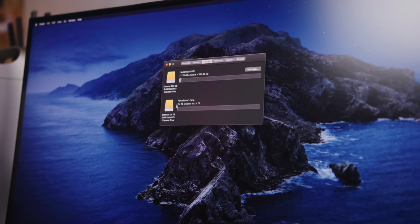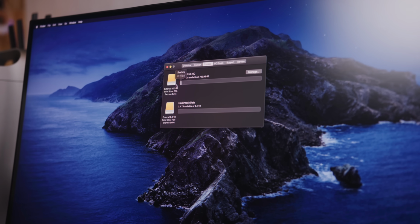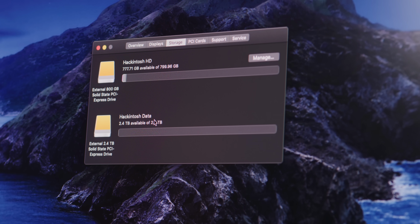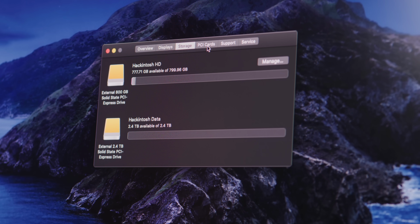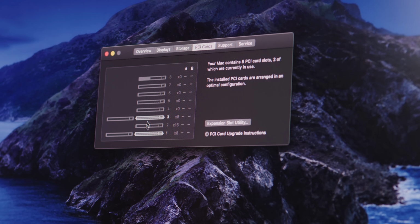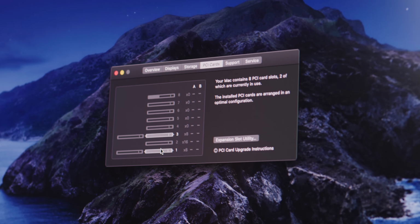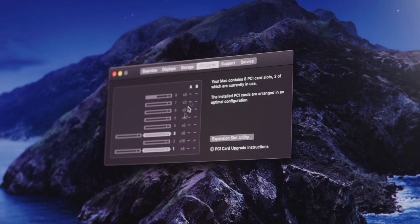Here's our storage. So you can see here, we've actually got 4 of these little M.2 drives on a single card, but 3 of them are running in a 2.4 terabyte RAID 0, and then only 1 of them is set up as our boot drive. You can see we've got a map of our PCI slots that are used. Of course, it's not working properly because our Mac Pro contains different PCIe slots.